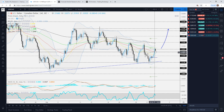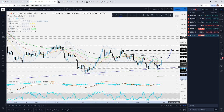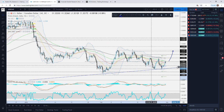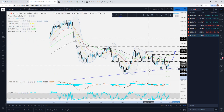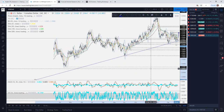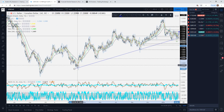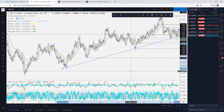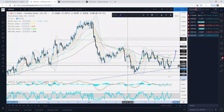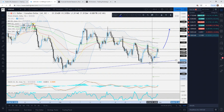For now, of course, we're going to just continue observing this one, because you can see that it managed to rebound nicely from this upside support line. And I was covering this in one of my videos this week. Basically, I was covering the USDCAD, and I was telling you guys to keep a close eye on this upside support line that has been running here for quite a while. It's a long-term one, and that has been running from around the end of January, beginning of February last year.